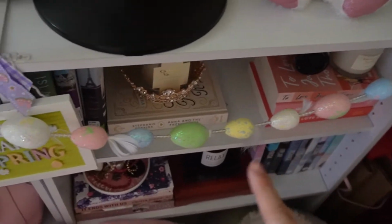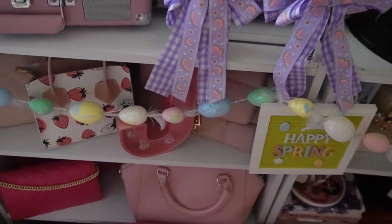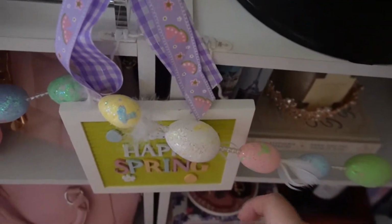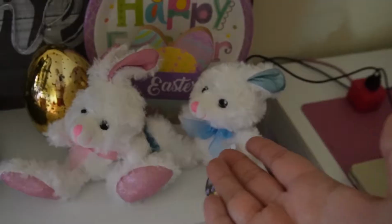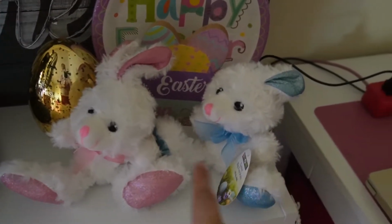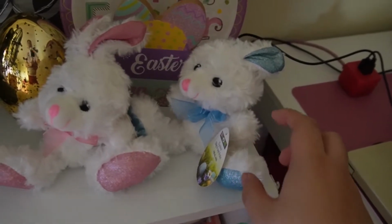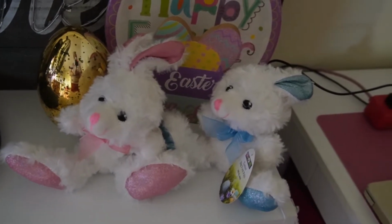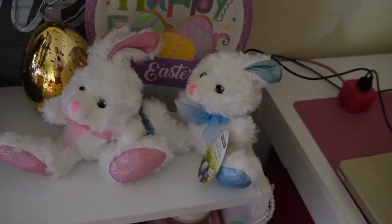I had pink and red pom-poms. Now I have these speckled eggs, which is so cute, and the sign in the middle says Happy Spring. We do have this area. We have two more bunnies. These are the most recent ones that I got. I got them at CVS for, I don't know, 70 cents after Easter one year.